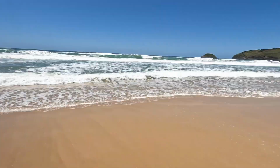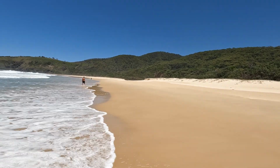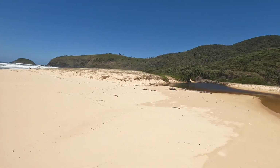This is Gap Beach in Hat Head National Park, and there's probably 3 other groups of people in this whole beach, and we're just going to go see what that gap is right over there. I don't know if it's a creek or what, but we'll go have a look. There's a little pond. I don't know if it's fresh water or trapped salt water.